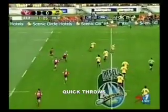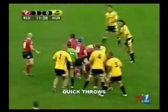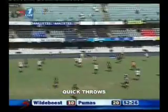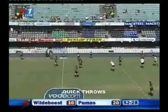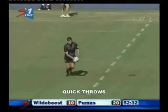Good rule, that. Doesn't have to be thrown straight. If it's not straight, it has to go backwards. And that is exactly what happened. The grey team take a quick throw back towards their own goal line, and the receiving player kicks. Remember, it doesn't have to be straight anymore.